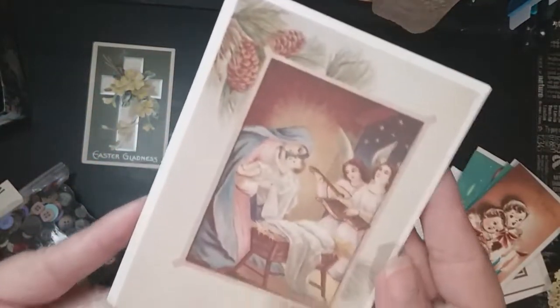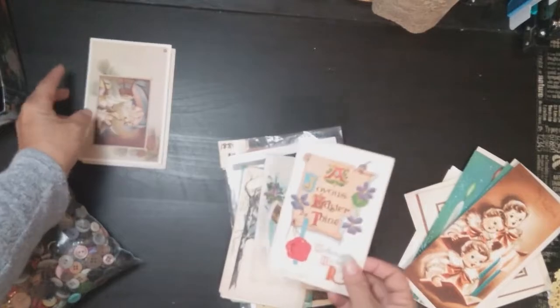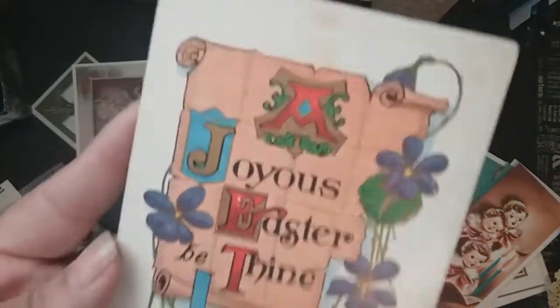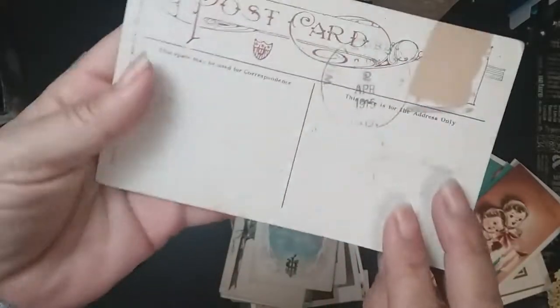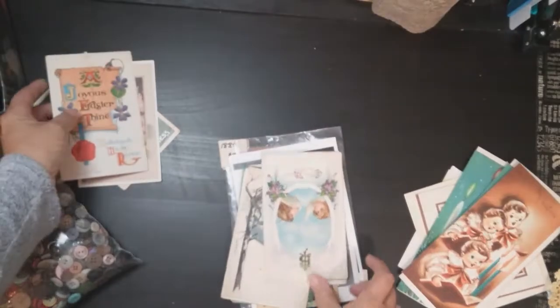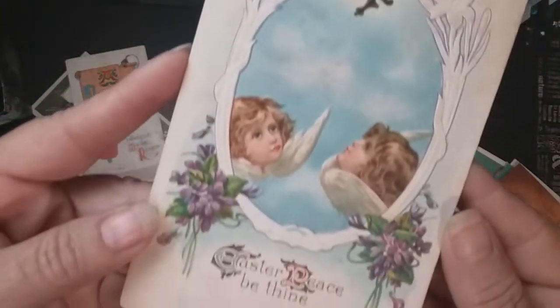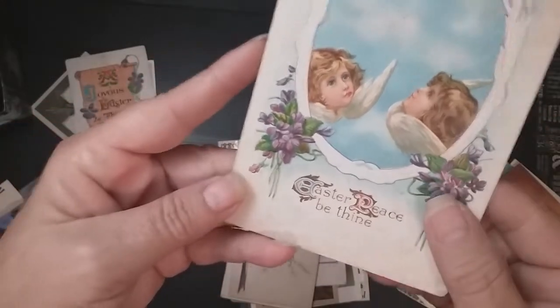Here's a Christmas one. And here's another Christmas or Easter one. This one is kind of metallic. 1915. These are going to be fun to work with. Another Easter. Aren't they sweet? These are just gorgeous.